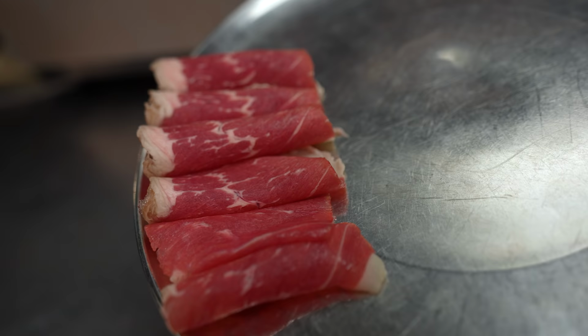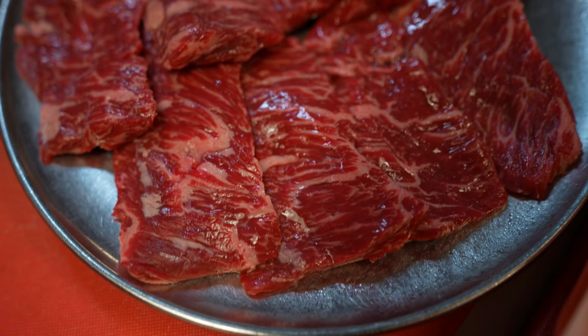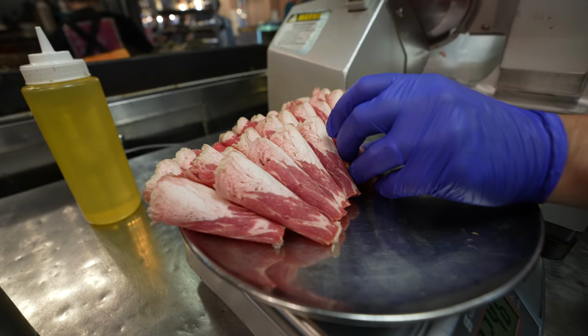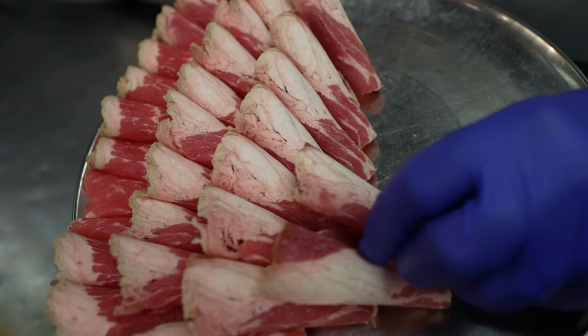Prepping all of our different plates of meat. We've got the kalbi, we've got the marinated kalbi short rib, we've got the intestines that look like these giant bulging sausages. We've got some of the short rib, some of the ribeye, and some of the brisket.